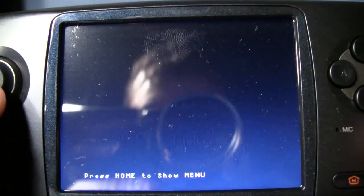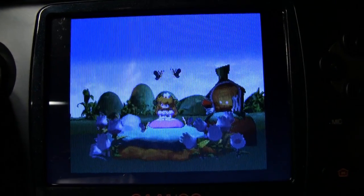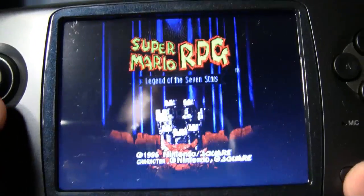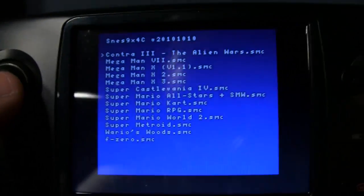Let's try Super Mario RPG. That should be interesting. Oh, there we go. This is an example of a game that needs an overclock. Or an updated emulator or something. Yeah, this game needs an overclock big time. How do I... Oh, that's right, this emulator's pretty beta, so if you want to reload the ROM, you have to reload the entire emulator.